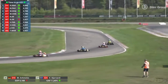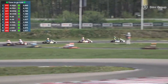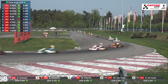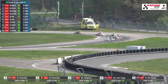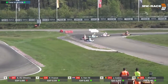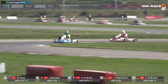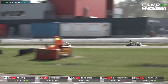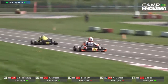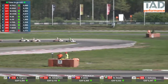Just under 5 minutes to go, and it looks like Haanen is not getting away with it this time. I'm just wondering, is that Powells in the lead of this race now, having got past Haanen? Looks to be the case. Edqvist now up into 3rd place. So there's still some very equal gaps between the top 5. Pauwels was just under 0.2 of a second behind Haanen when they crossed the line last time, but it's now Pauwels who's got the advantage on the track. Gets his head down, and it's just over 0.2 of a second between Pauwels in the 3:22 and the 3:12 of Haanen.